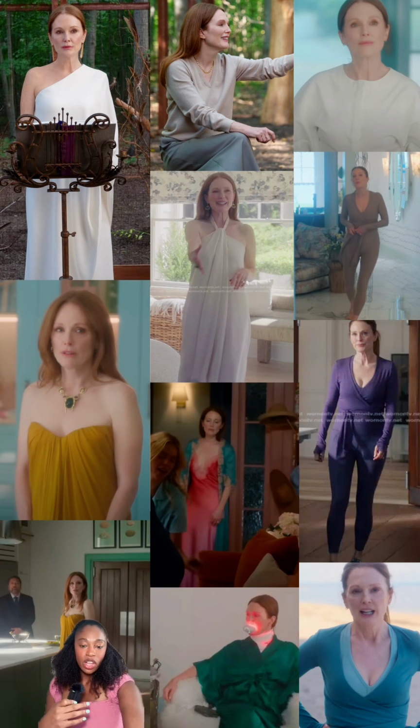Her color palette is a lot of neutrals with pops of jewel tones that look stunning on Julianne Moore's coloring. Like, I swear, every time a redhead wears a jewel tone, an angel gets their wings.